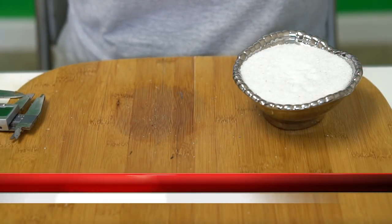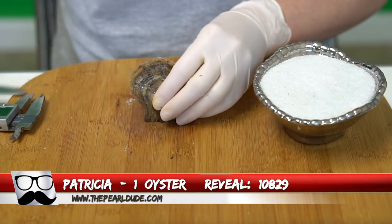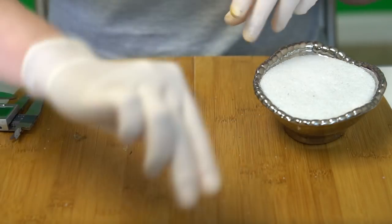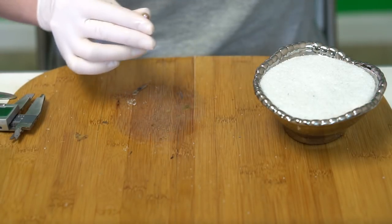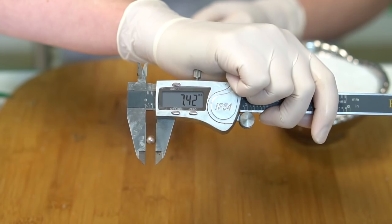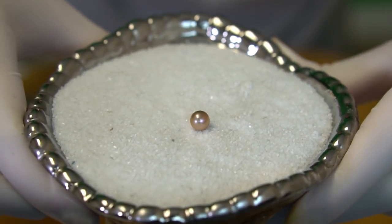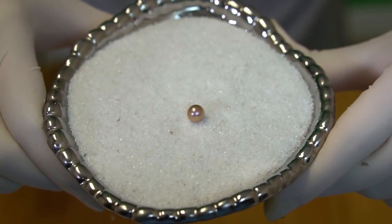All right, next we're opening one for Patricia, reveal 829. Love it. It's super metallic, kind of a pinky purple. And it has like a dark gold to it. 7.42. Congratulations, Patricia.